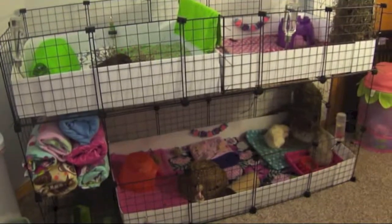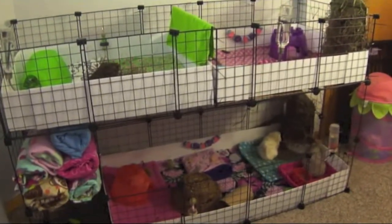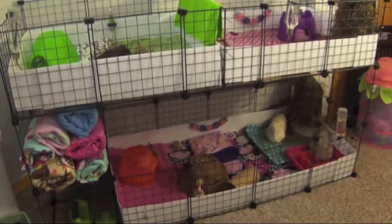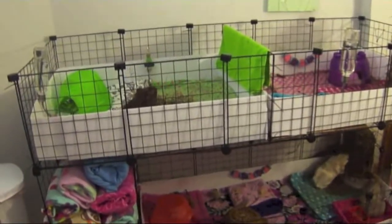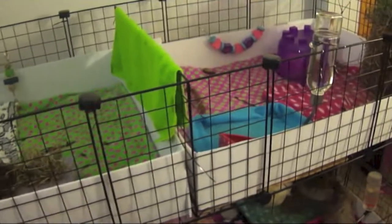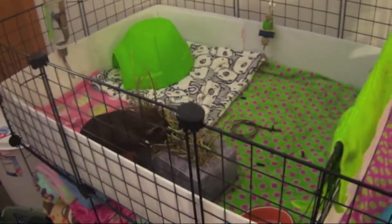So yes, these are the new cages. I definitely liked the older ones I had better, but this is what we'll have to do for now, since it's definitely the best option for them. And do not worry about them not having enough space to run around, because they do get their floor time frequently, and will get floor time more often now, obviously, since they do have a bit smaller space to live in. So I guess that's it for now.